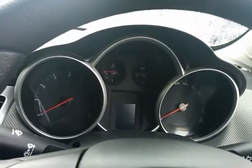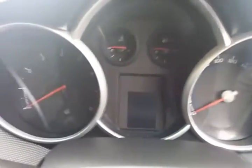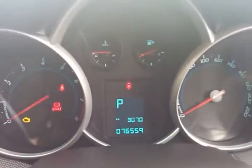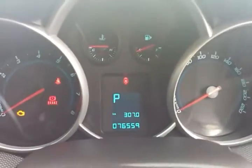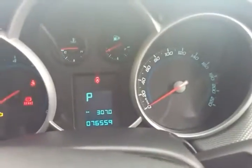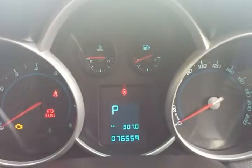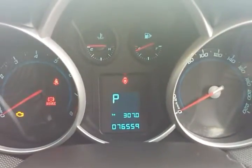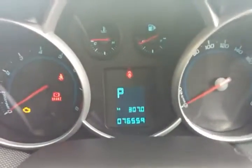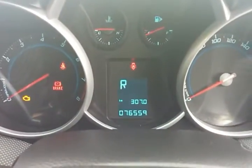So on the dash, I'll just grab the key. Sorry. There we go. And start the car. So it lights up like a Christmas tree for you. And it gives you everything that you're going to need at a glance. So you've got your tachometer on the left-hand side, and you've got your speed on the right. You've got your fuel gauge in the center, as well as your temperature gauge, and the vehicle's only got 76,559 kilometers.